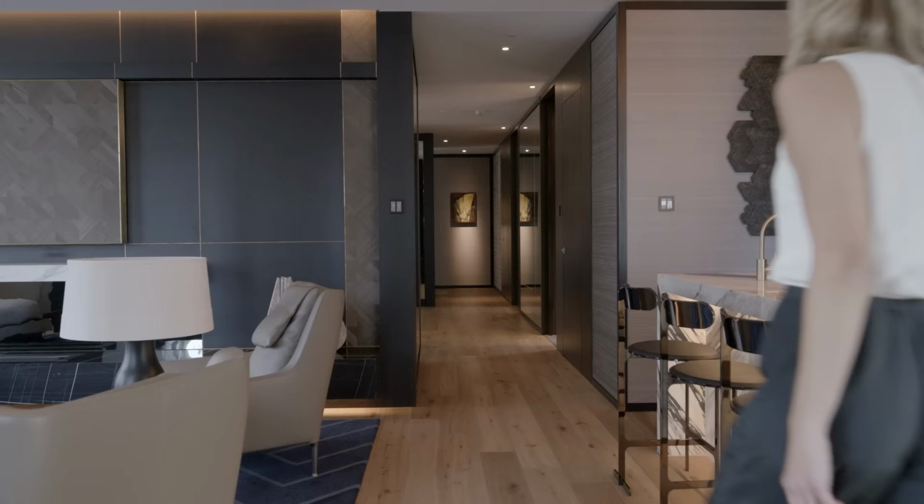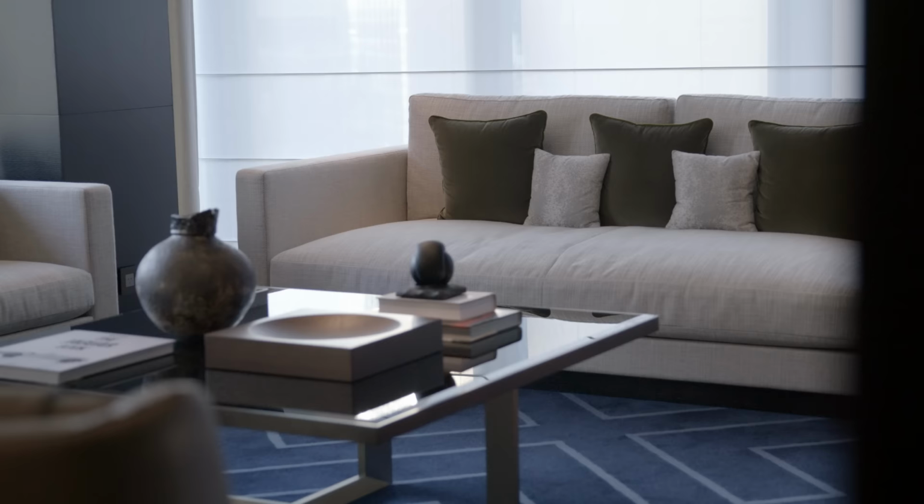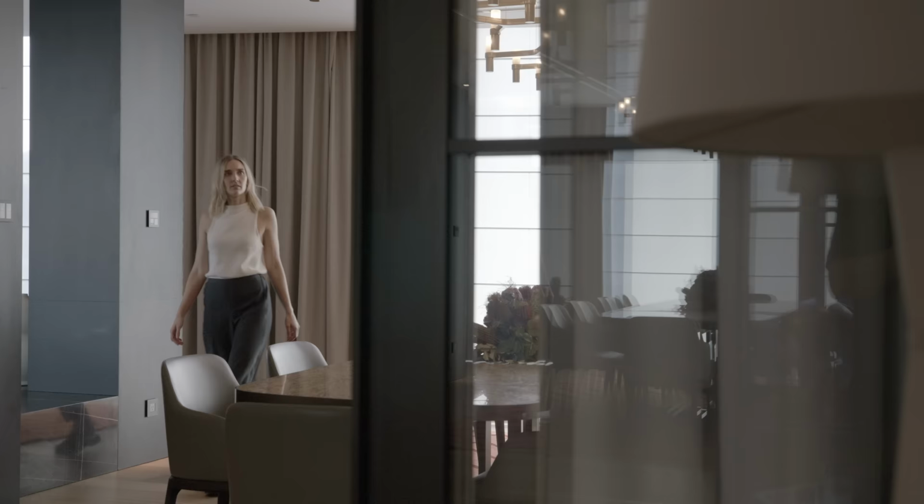And then as you go up, the scale and feel of the rooms changes, where you then get the floor to ceiling new glass. And with that, you get the larger, wider suites.